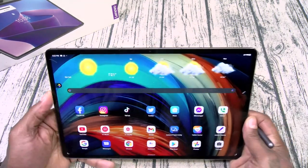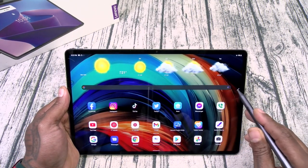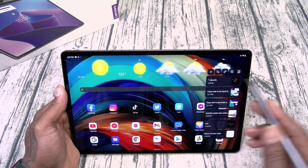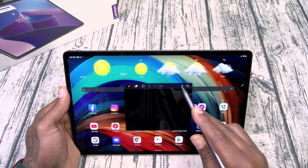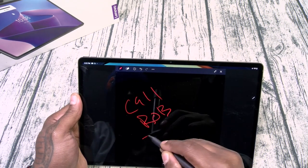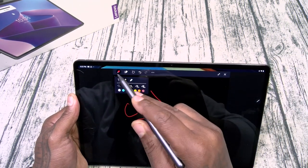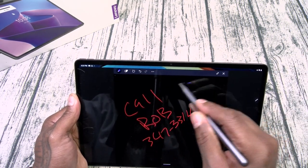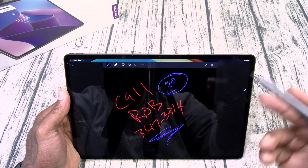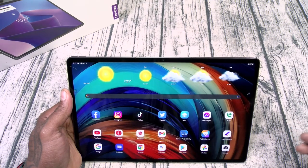All right, so let's exit out of that. Okay, so real quick, let's go through some of the S Pen features. Now, if you notice, you can move this little icon around. This is how you access the features. So once you open that up, if you want to, we can do a quick note. So let's see who we're going to call today. Let's call Bob. 347-331-4. We'll change the color up. Let's do a little bit of blue for the happy face. See my drawing skills on deck. Just like that. And once you finish the note, you can share it, save it, go crazy. Exit out of that.